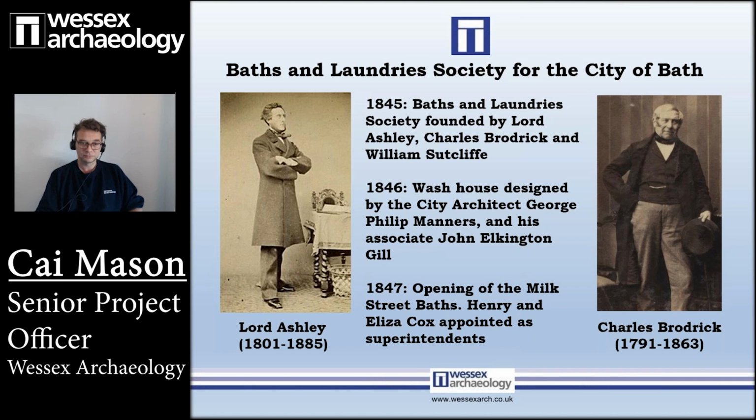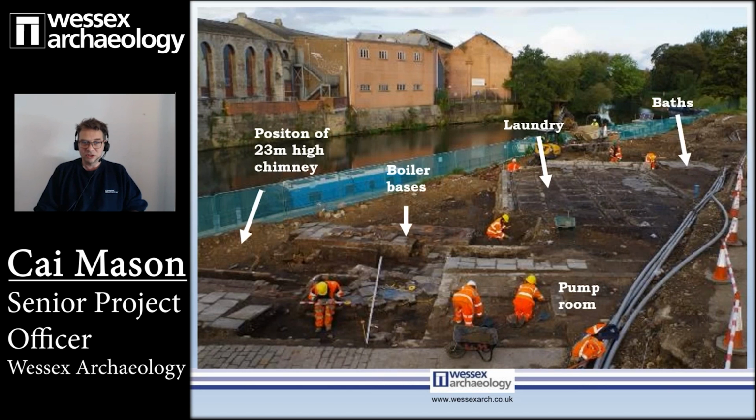So this is the site itself. This is a view of the excavation area just after we've finished removing the demolition rubble from the top of it. And you can see here a whole range of different phases of the building. So what you're essentially looking at is how it looked straight after it was demolished. But there's various elements to it. Some of them are earlier than others. We've got boiler bases for steam engines, pump rooms, laundry, and the baths. So what I'll do now is I'll break down how the building developed over time.